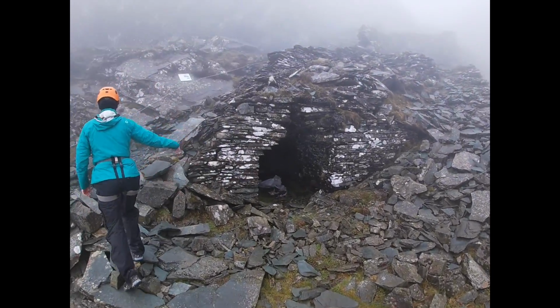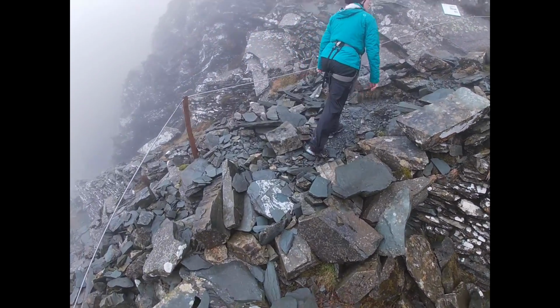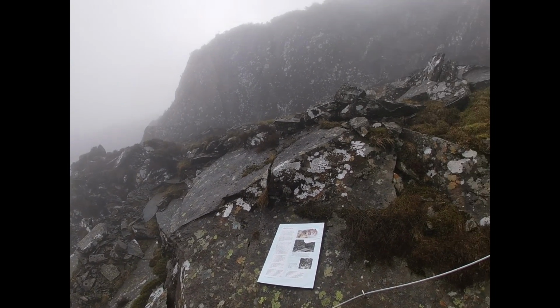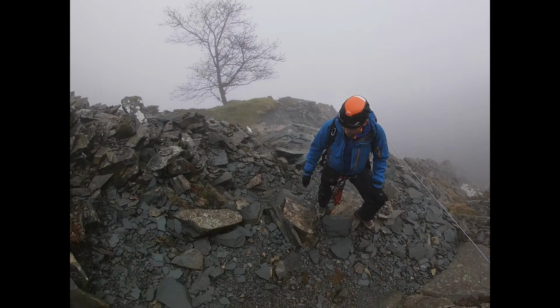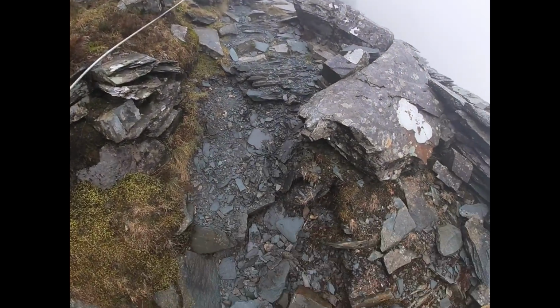How long are the mines? There's about 11 miles of tunnel in there. You'll notice that this here on our right, some of this is actually walled. And some of it is old, like properly old. They reckon that the quarries up here were first used by monks 800 years ago. Oh, cool.